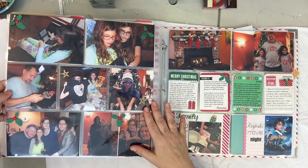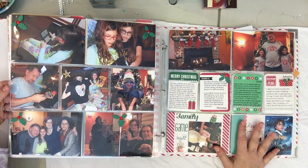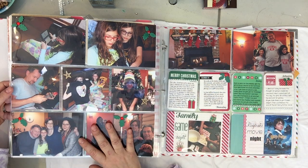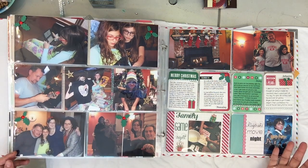And same thing here. I took a few pictures Christmas morning because people have asked me if I scrapbook other than Project Life, and I do not. I stopped that once I started doing Project Life. So pretty much this is it for our Christmas pictures. I don't have a Christmas layout. I don't have a separate album that I do for my girls.